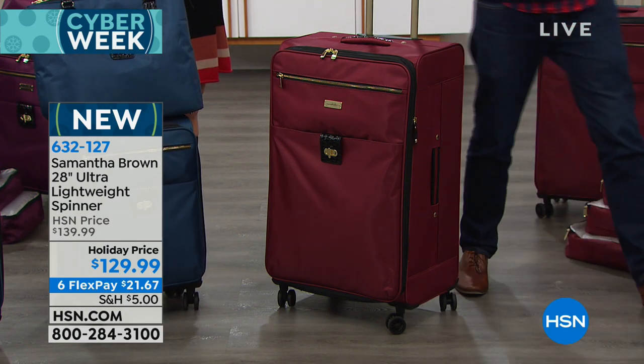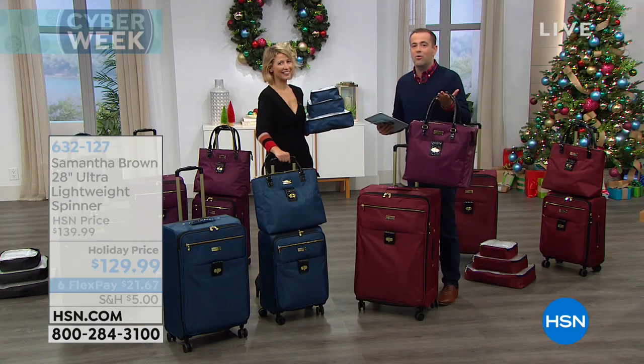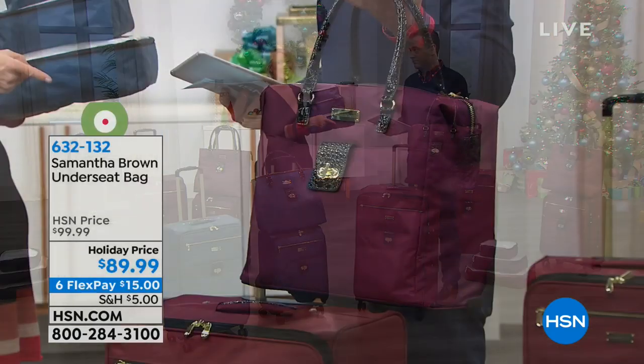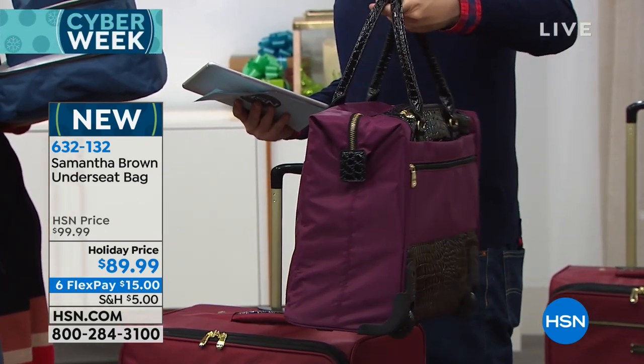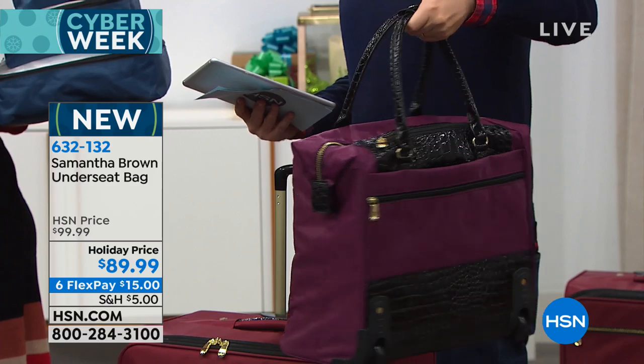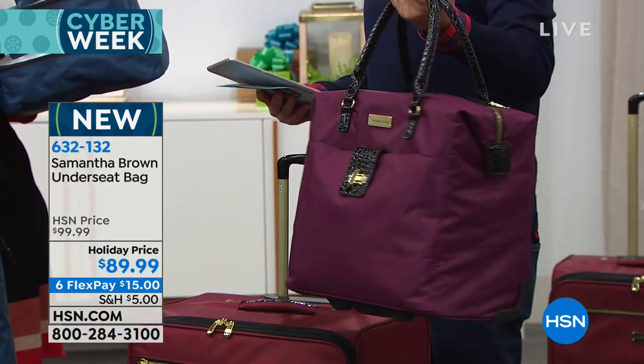We had a lot of people asking about the underseater. If you've watched myself with Samantha, you'll know I am all about the underseater. This is totally remodeled for how you are using the underseater. I've read your reviews. This is for you. You're gonna love this bag as it comes up. It's got one feature that you have been asking for in the underseater for 5 years.